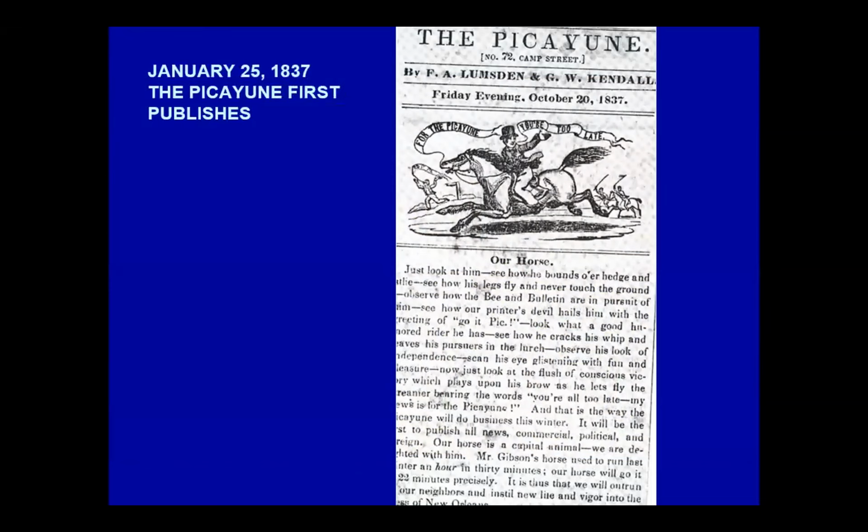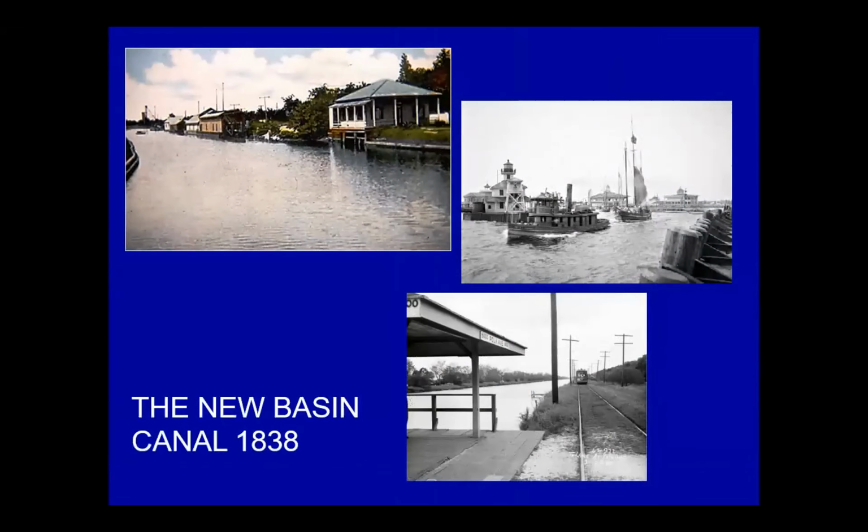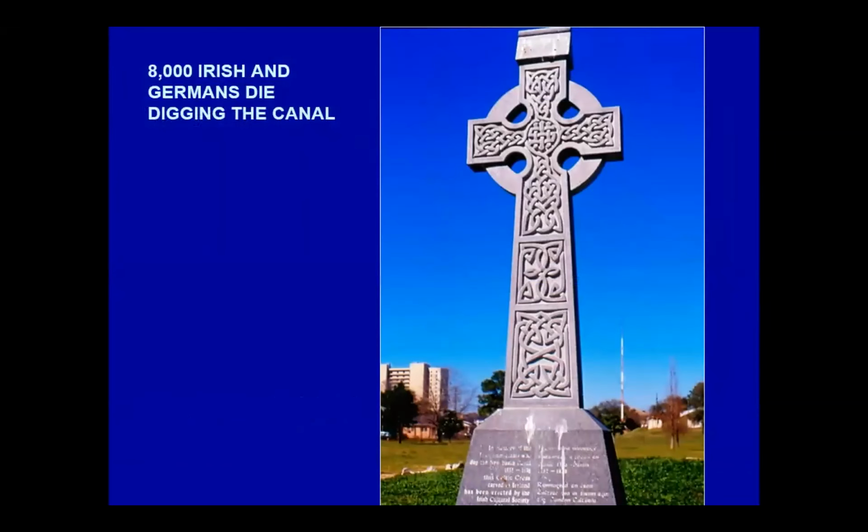On January 25th, 1837, the Picayune newspaper began publication and is still in circulation today. In 1838, the New Basin Canal was opened up in the American section of town to rival the Carondelet Canal in the Creole portion of town. Today, this is where the Pontchartrain Expressway runs. The canal was 60 feet wide, 6 feet deep, and 6 miles long. It was constructed by Irish and German immigrants, 8,000 of whom died of disease caught while digging the canal in the swamps. Now, the canal was closed in 1846, and the expressway opened up on its site in 1857.